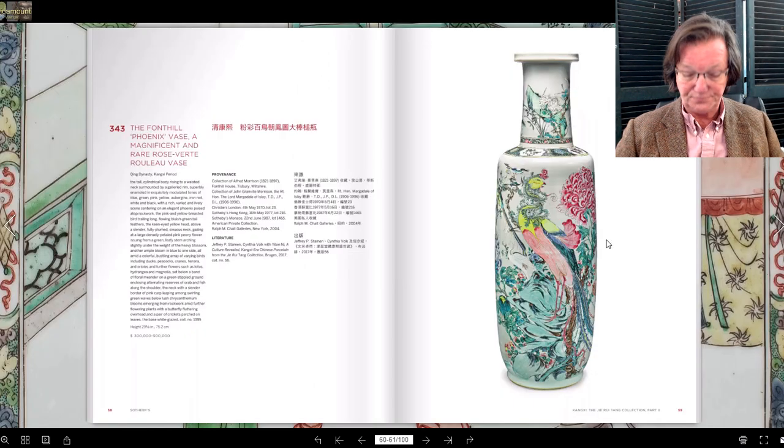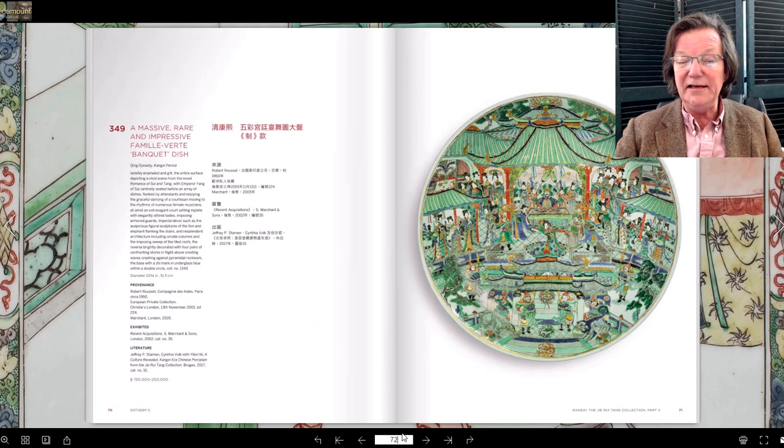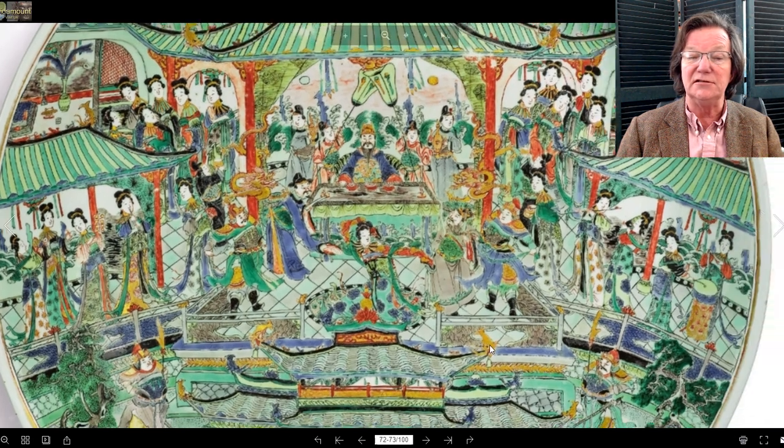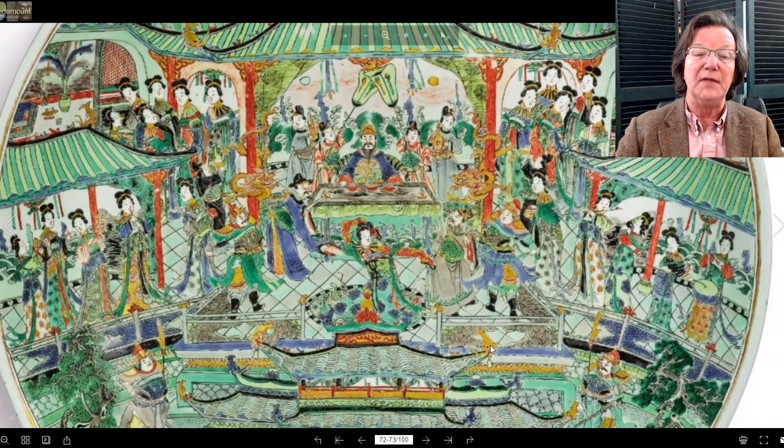Alrighty. Now over to the next thing. This is a Kangxi charger that's in the sale. It's 20 inches in diameter. This thing is a monster. And it's a feast scene, a banquet scene. But the quality of the decoration on this for a plate that's 20 inches wide is just stupendous. And I think the market's going to find this a pretty exciting thing.